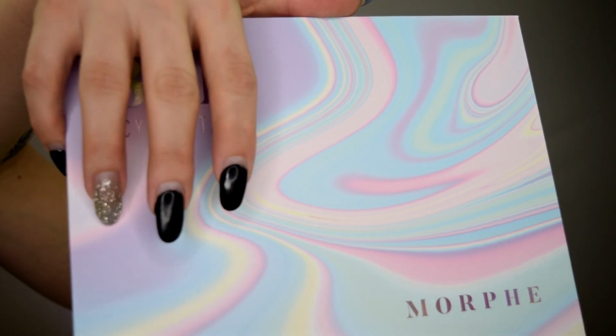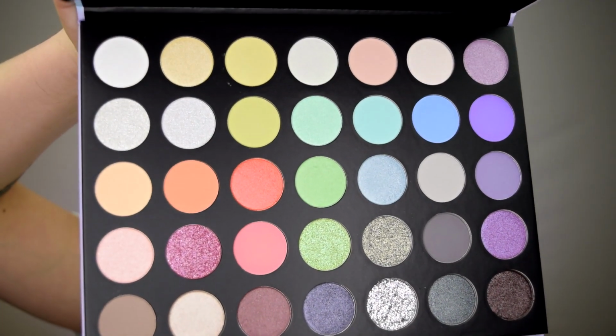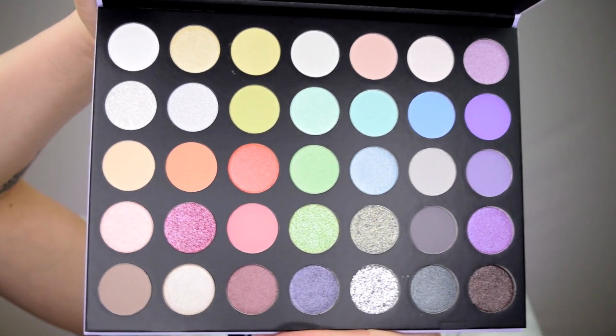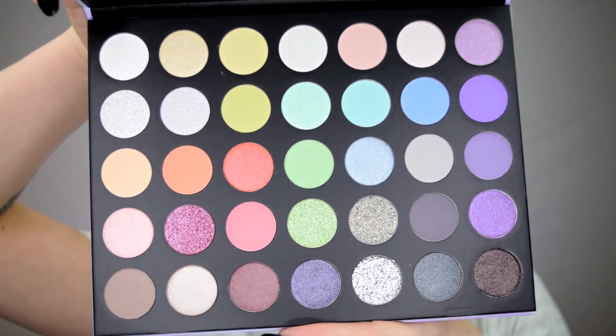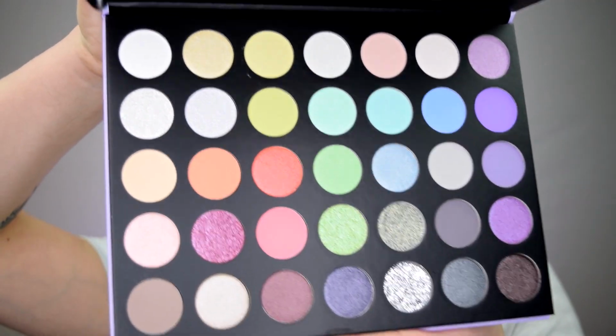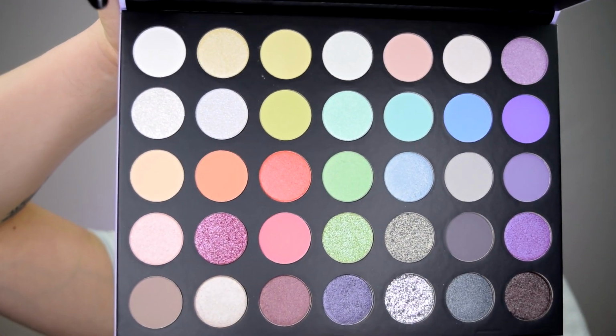And if we open her up, this is what she looks like. I know, right? Some of you guys are probably like, oh, okay. And I'm like, yeah, you love it. Anyway, this is what the palette looks like. I think it's really pretty.